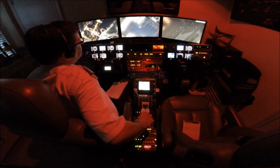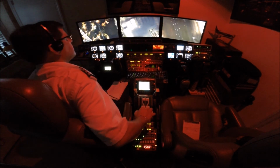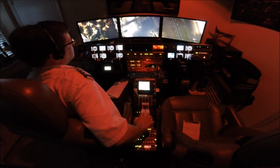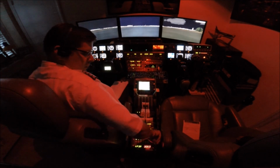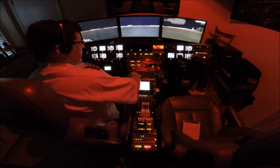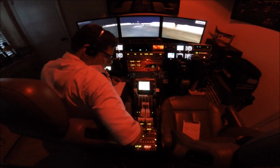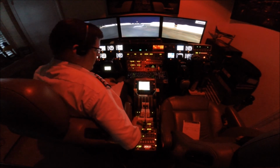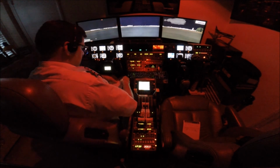FedEx 3171, you're cleared across runway 23, but no delay, please. FedEx 3171, hold short. Alright, we'll put the parking brake on. Fuel cutoff 1 and 2. FedEx 3171, holding short. Beacons off. Last aircraft calling, what was your call sign, please? APU is running. Delta 2526, Delta 6.